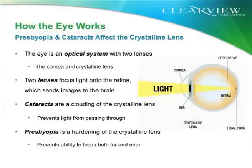Now, let's take a moment to understand how the eye works. The eye is actually an optical system with two lenses that help focus light: the cornea on the outside of the eye and the crystalline lens inside. These lenses focus light entering the eye onto the retina, located in the back of the eye. The retina then sends information to the brain, which is how we see. If light coming through the cornea or crystalline lens is not focused correctly or blocked in any way, this results in poor vision. Now, let's look more closely at cataracts and presbyopia.